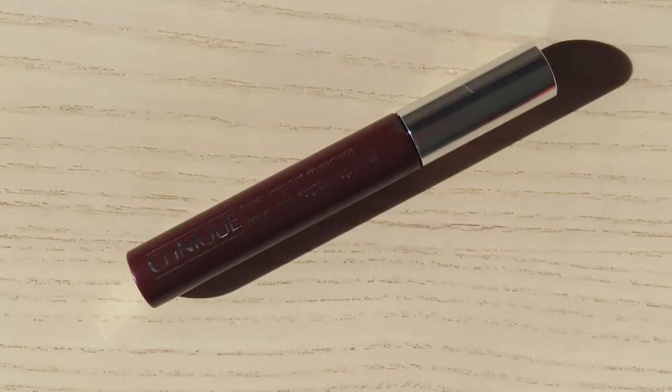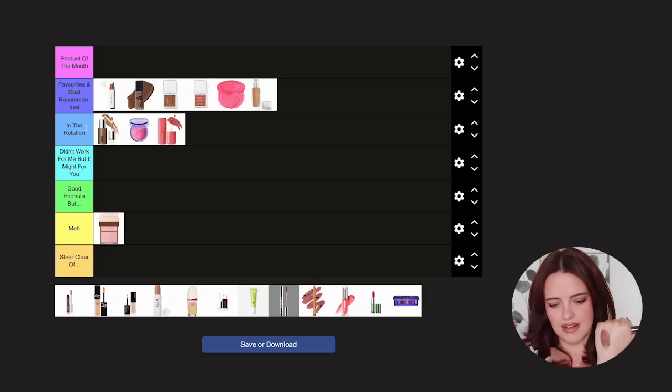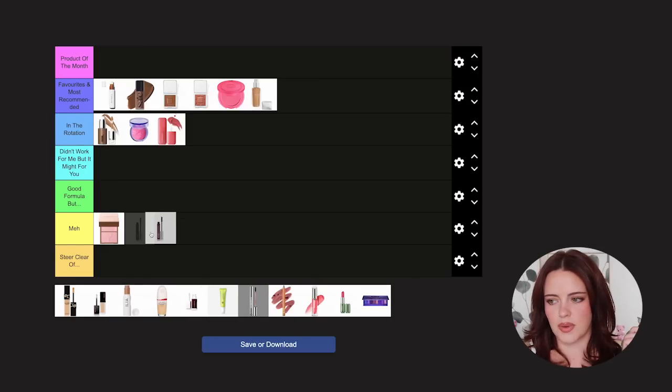Up next is the new Clinique High Impact Mascara in Black Honey. I was beyond excited to have a Black Honey mascara, but unfortunately the formula doesn't work for me. It doesn't keep the curl in my lashes. It also smudged on me the day I wore it, and the shade itself isn't light enough to look that different from a black mascara, so I didn't find this one to be special at all. This one's going to go in the meh.